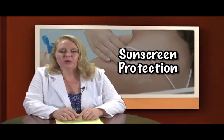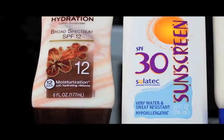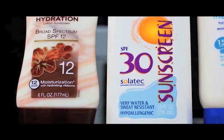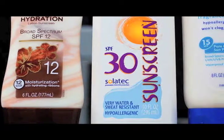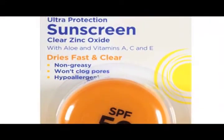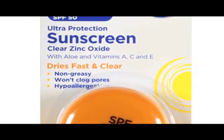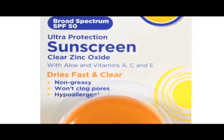When choosing a sunscreen, be sure you're looking on the label and choosing something that says broad spectrum. That means that it is protecting against UVB and UVA rays. An ingredient that you might look for is zinc oxide or titanium dioxide. Both of these ingredients protect against UVB and UVA rays.